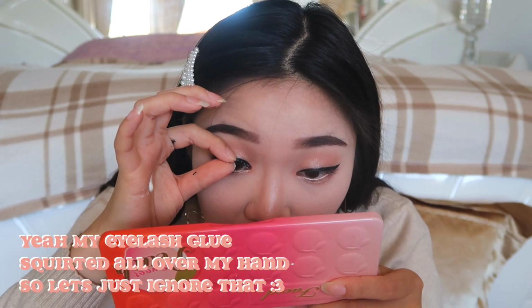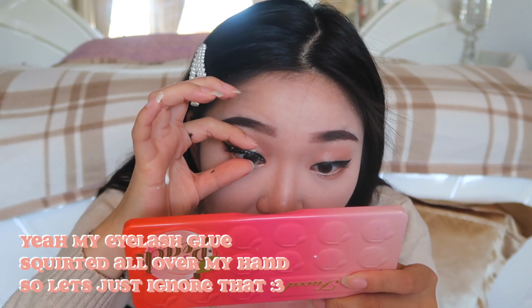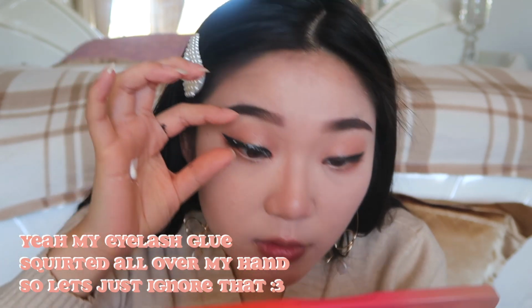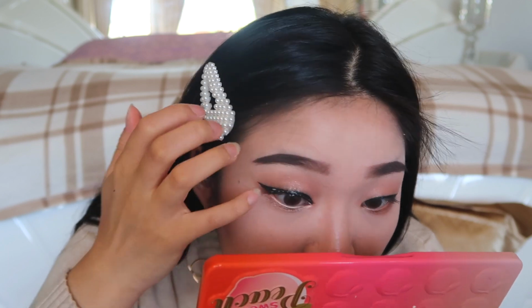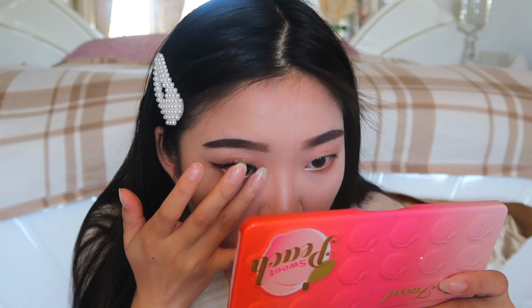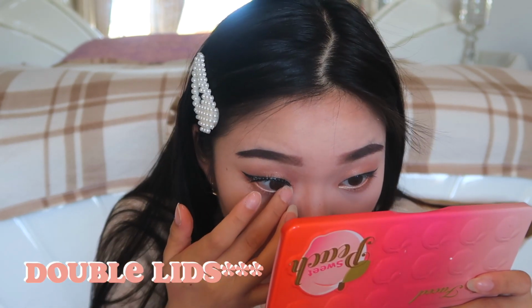So I'm just going to pop that. I like to place it down on one side first and then kind of push the other one down just to get it as close to my lash line as possible. Sorry if this is hard to see. And then kind of push them a little up just so they're more perky and they sit upright. This is a really great everyday natural eye look. And even though it's a thin band, it's giving me double lids, which I kind of was surprised about.